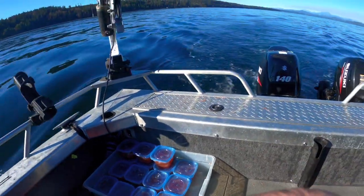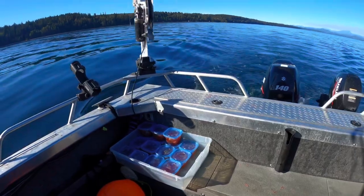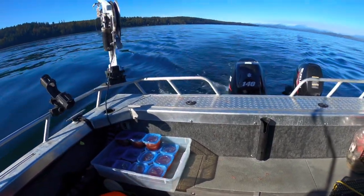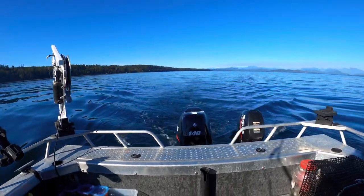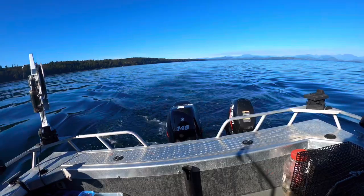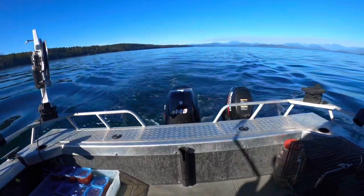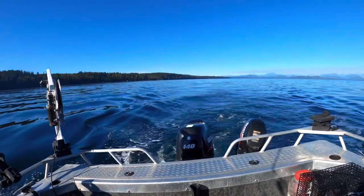Changed it up from the Ziploc bags to the containers. Dollar store, 3 for $1.50. Cheap, reusable, microwave friendly, all that stuff. We got one nice spring today. We hooked 2 other ones, didn't get them to the boat. But one real nice one on a 639 6-inch tubby.